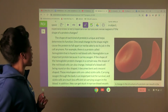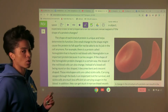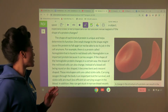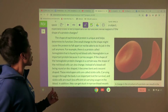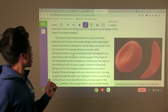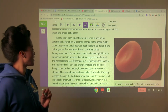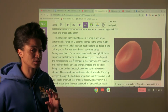Let's take a look at a little more information here. The shape of each kind of protein is unique and helps determine its function. One small change to the shape might cause the protein to fall apart or not be able to do its job in the cell anymore. For example, there's a protein called hemoglobin that is found in red blood cells. Hemoglobin is an important protein because it carries oxygen.